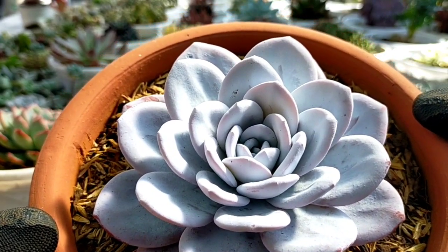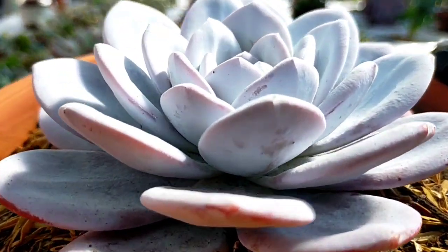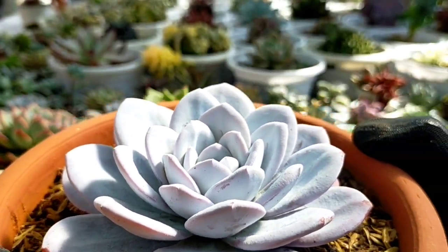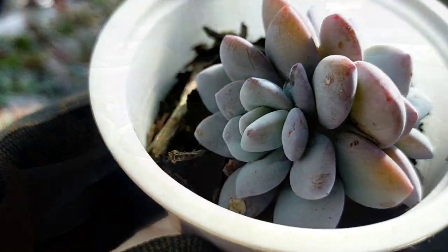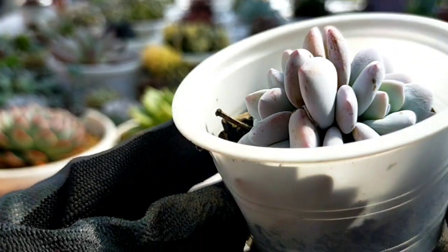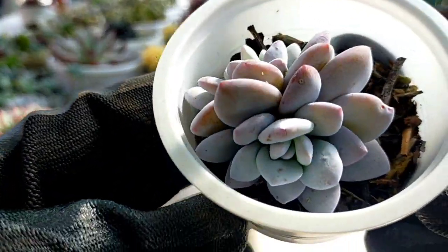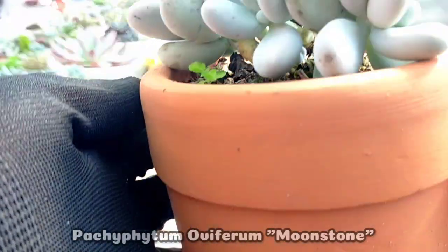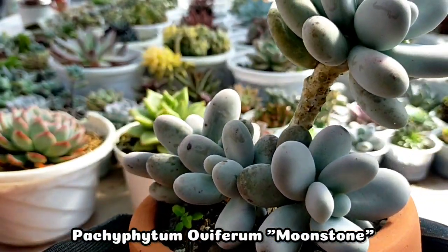This Laui that I'm showing you right now is newly planted, probably about 2 weeks ago, and here are some of the actual leaf propagations that I did. It's a bit difficult to propagate this succulent, but I'm happy that we were successful in propagating one of its leaves. Another favorite would be this Pachyphytum oviferum.